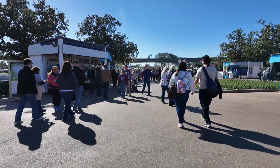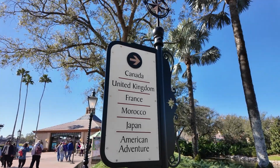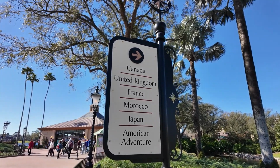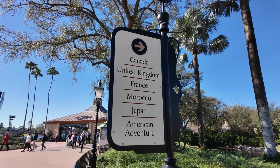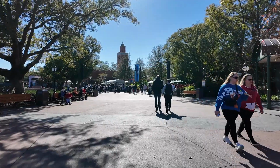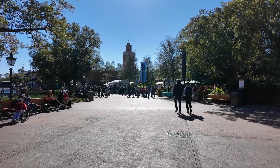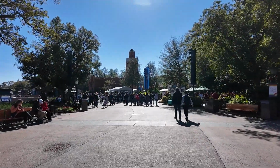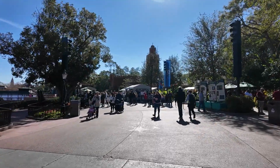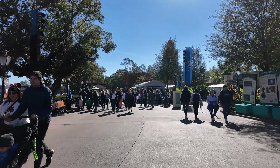So let's go. When you're going to the Japan Pavilion, it's a little bit faster to turn right and head towards the Canada side first because in the middle of the World Showcase is the American Adventure, and Japan's right before that. So while the front of the park is absolutely slammed, World Showcase really hasn't filled out yet because, again, it opens at 11, but the actual park opens at 9. So yeah, I'm seeing some hope that maybe the line at Japan won't be too long, please.